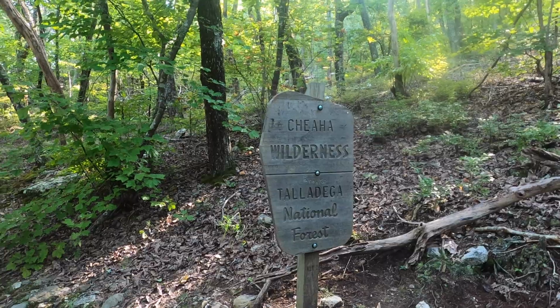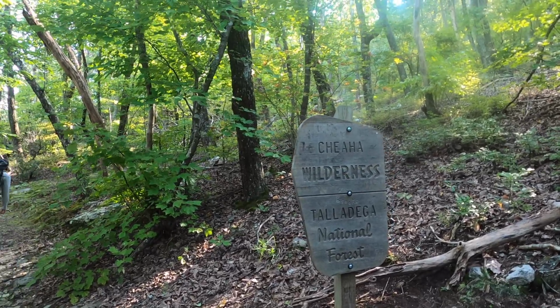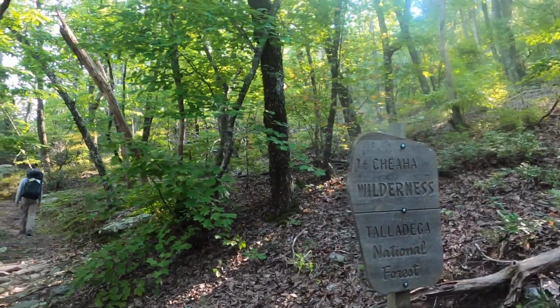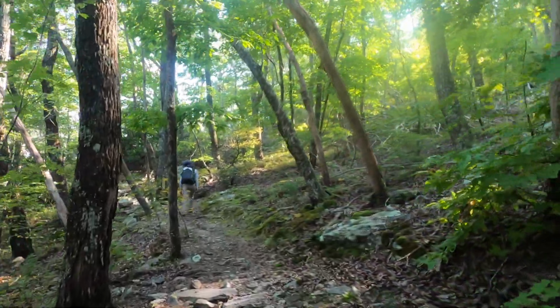Okay, we are entering the Cheaha Wilderness in the Talladega National Forest. We actually will be going into the wilderness and then popping back out again right before we get to McDill Point. So we are now in the Cheaha Wilderness.